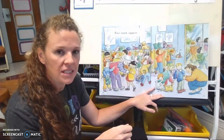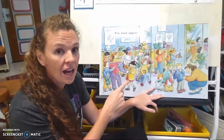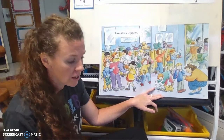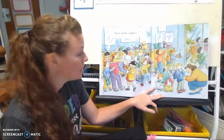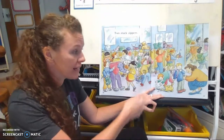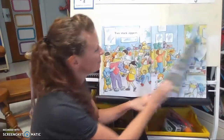Have you ever gotten something stuck before? Like this kind of stuck? Yeah. I've actually gotten my foot stuck in something before. And it got wedged in there or lodged in there, and I couldn't get it out. So these zippers, they're stuck. And the teachers are trying to help get the zippers to move again. Yeah. Making connections.